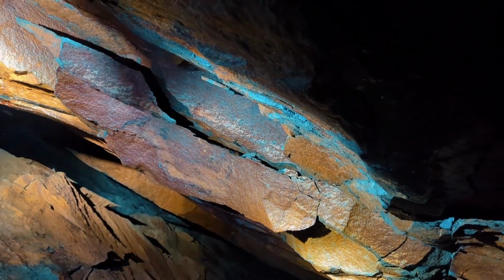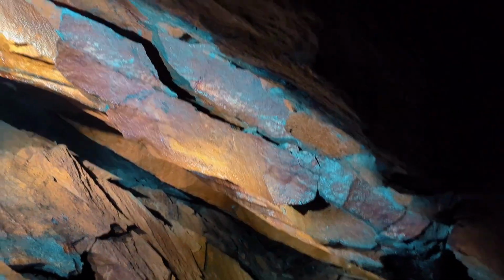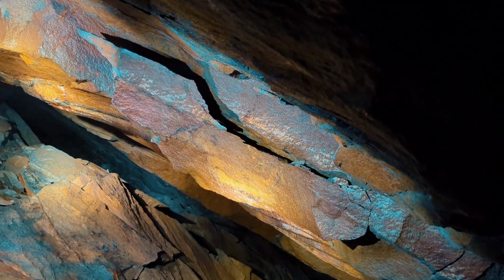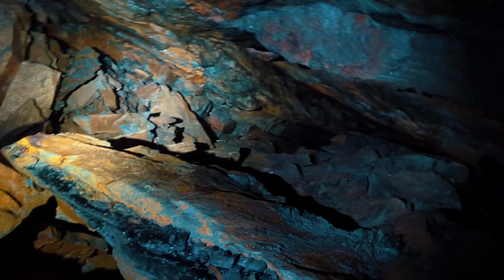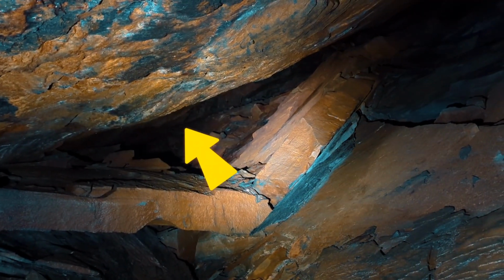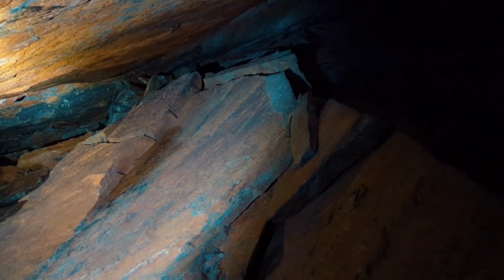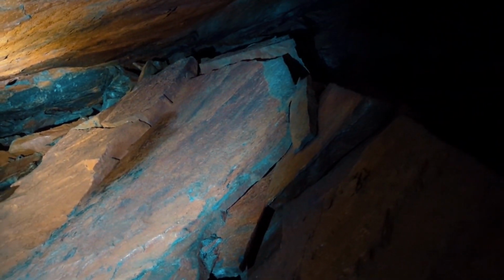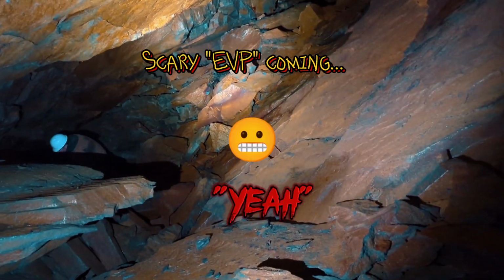Nasty roof. Right there especially. It's all gonna come down. Oof. I don't like this at all. That's the way out. All right, so that's the way out. Imagine if you were under that. It'd probably make like a fart noise when it came down and you'd be like, just everything would just be compressed. Horrible.